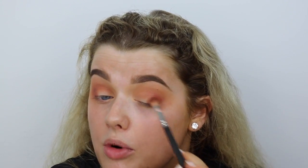Maybe I'll do a clubbing get ready with me and I'll wear that outfit so you guys can see what maybe I would have worn. Okay, I'm gonna leave that for the crease colours for now.